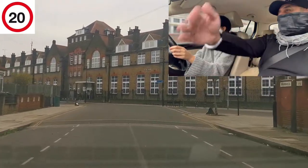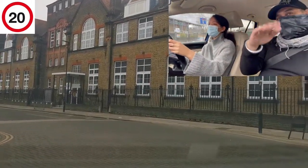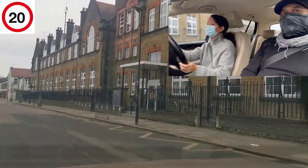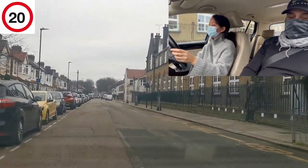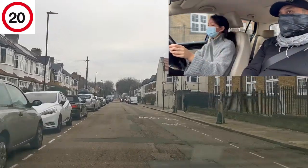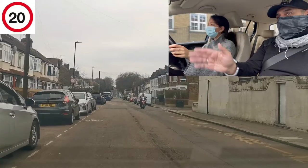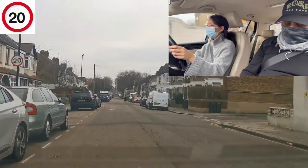Okay. I will give you instructions if I need to. If not, just carry on going straight ahead. That's it, like that. Good. At the roundabout, take the third exit on the right, please. Third exit on the right. Okay. Merci. De rien.